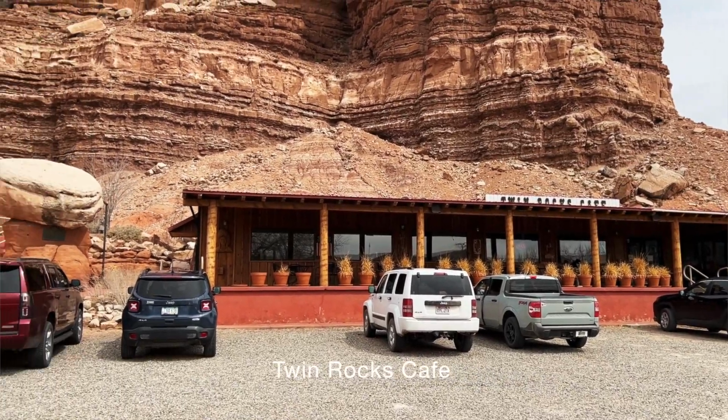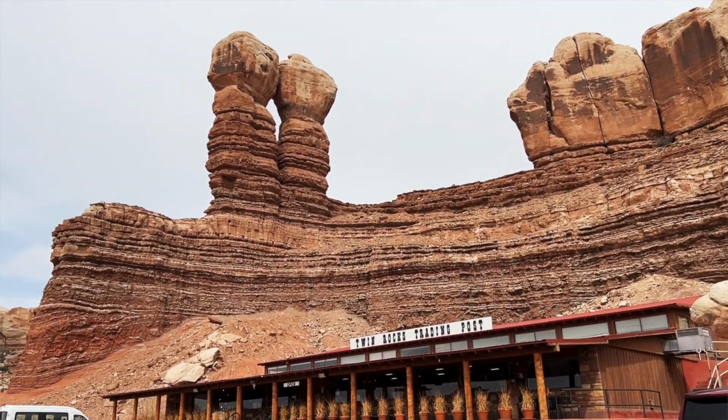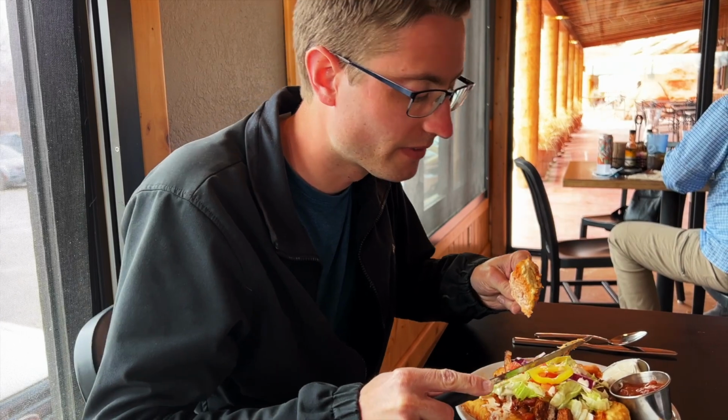Well, it's lunchtime, so let's go get some fry bread tacos from Twin Rocks Cafe. What are you eating? A Navajo taco. What kind? With chicken and green chili. Nice. How is it? It smells good. Yeah, it does. The fry bread is pretty light, and the salsa is actually pretty spicy, and the meat is very good. Does it have beans in it? Yes, but I don't think I've had too many.